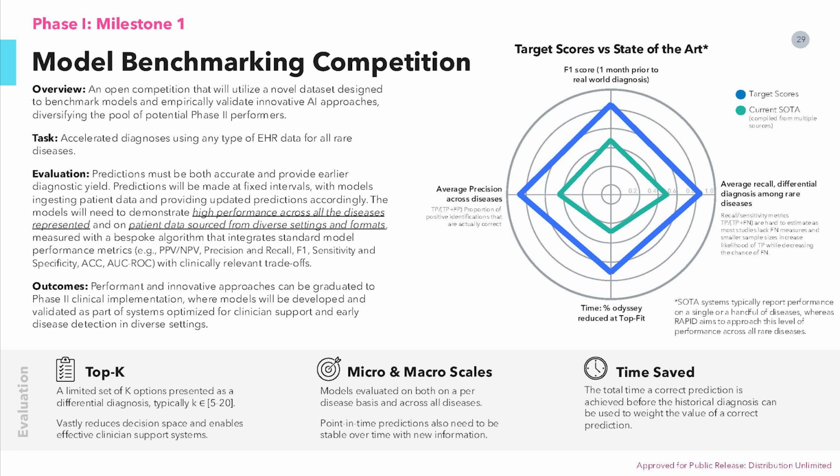And so once the baseline data and infrastructure have been established, we'll launch an open benchmarking competition to evaluate different approaches to rare disease diagnostic modeling. So for the first time, there'll be a way to directly assess and compare diagnostic models across a wide number of rare diseases and empirically determine what are the most performant approaches. So we'll provide the data, the assessment tools, and the infrastructure at a scale that's really never been available before for rare diseases. And participants who demonstrate the best performance on the benchmarking will be encouraged to submit proposals for continued development and deployment as TA4 performers in phase 2 of the program.